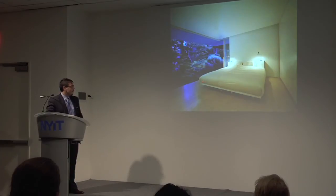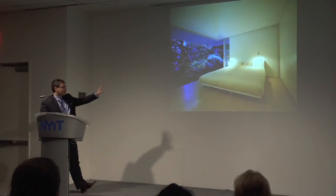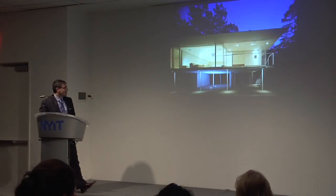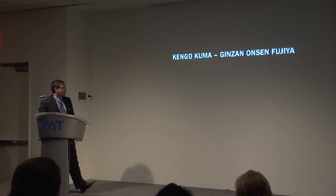The bedroom again, very clear glass. Everything's glass here. The floor just ends. There's no frame. Everything's just open. And again, this person has his own private forest, so there's nobody there to see anything. But you can tell those details that go back to being Japanese architecture.